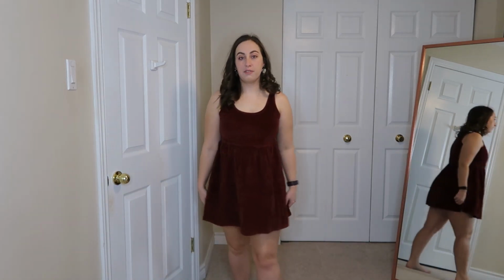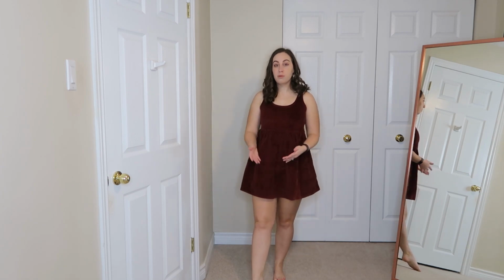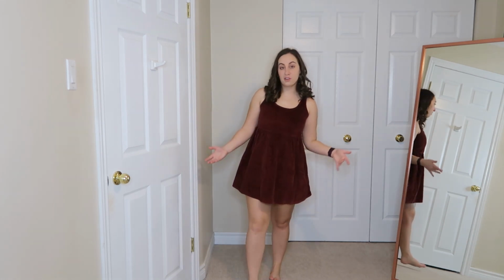Like, I objectively like the bottom half. I like where this sits on me. It's obviously pretty short. However, I am very short. So it does, I think, make my legs look a little bit longer than they are since the skirt length is so short. However, the top is just this very boring, slightly scoop neck, but it's not low enough to show anything. Where it sits, it just kind of flares out off of my boobs, and it's not doing anything for me. It kind of makes me look like I have uniboob a little bit.